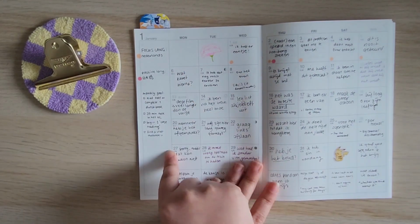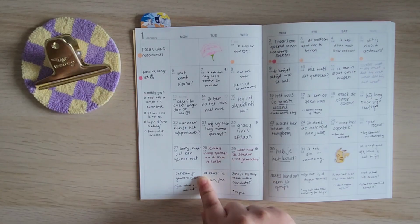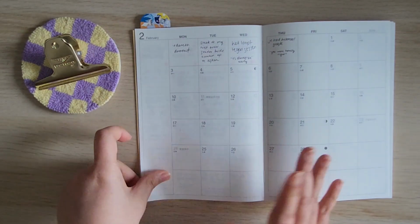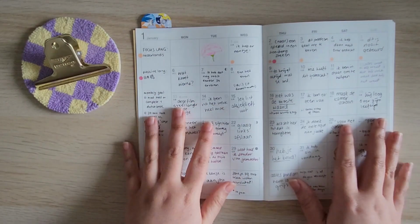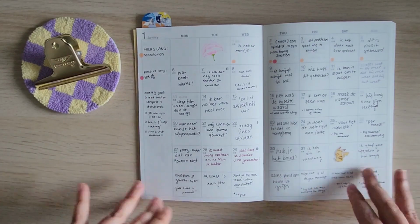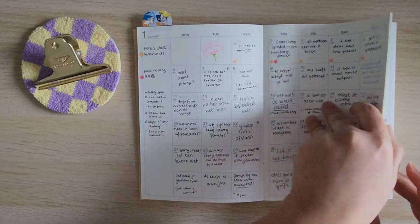But I do have on the side here what my monthly goals are, and what languages I'll be focusing on. It's already a few days into February, so I haven't really done my February goals, but I'll get around to it at some point. But yeah, this is what I've been doing for the monthly, and I really like it. I find that it's nice to look at. So yeah, that's what I've been doing for the monthly.